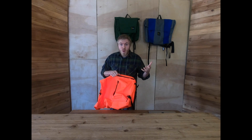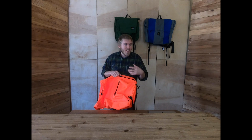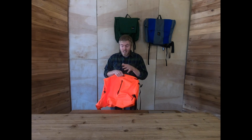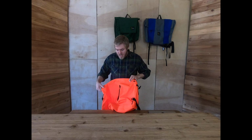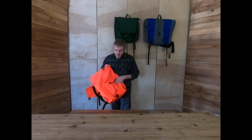Whatever adventures you go on, I know adventures are not always clean, right? You can get into mud, you can get into sand. Those things eat up zippers like nothing else. So to be able to keep some of that out of this zipper track is really key, really important. And the fact that we use a heavy zipper is a big deal.